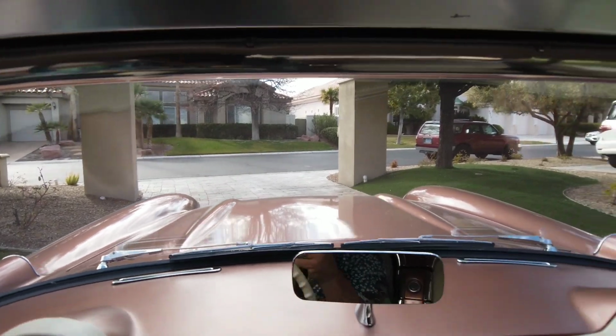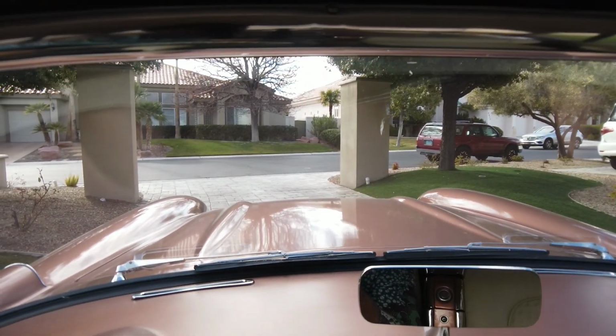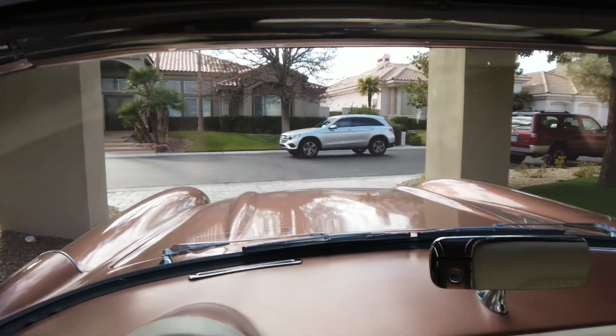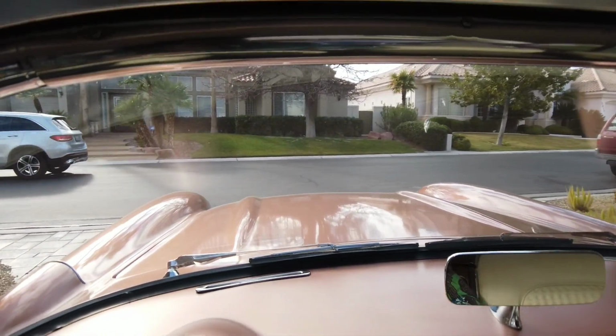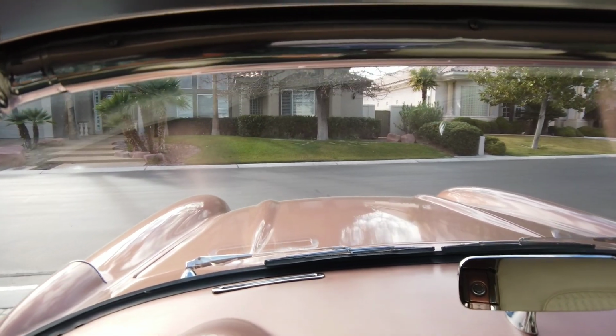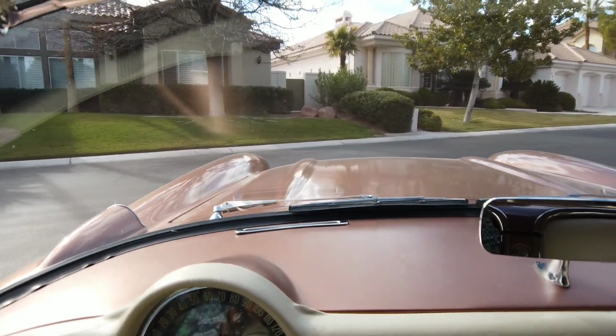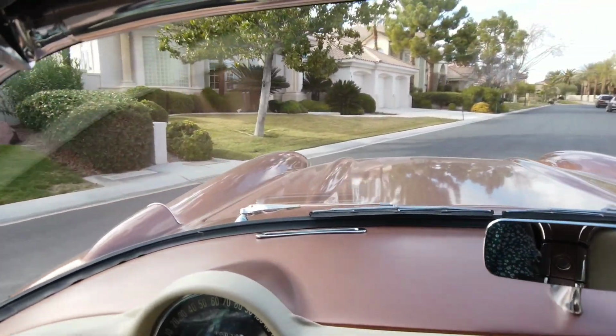Got 30 miles on this car, which, like I said, I think this is more like close to 500 since Roy built it, because when he sold it, it had about 200 miles on it, he said. And that's about 3 years ago, so I'm going to get somewhere below 500 miles on the car.